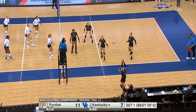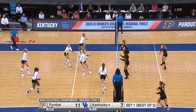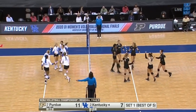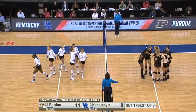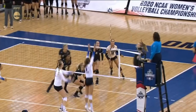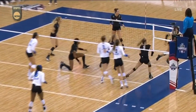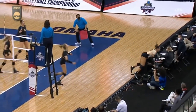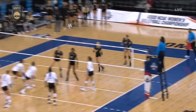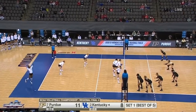Chased by Otek. Good hustle by Purdue to keep the ball alive, trying to continue this solid start. Kill off the left side by Avery Skinner. And I love that defensive effort. You'll see them just flying into the stands there, into the table. Otek making the play. That's why she's one of the best liberos in the country.